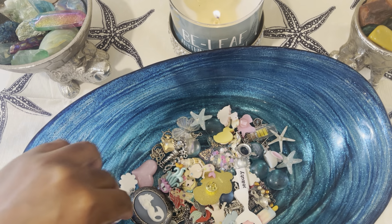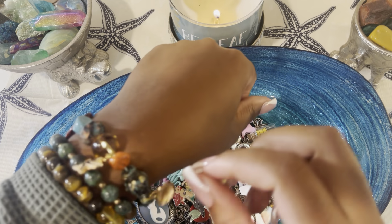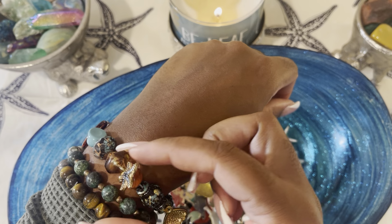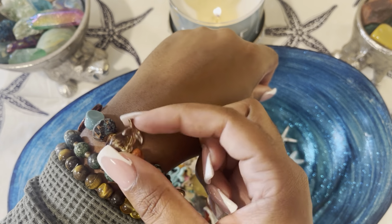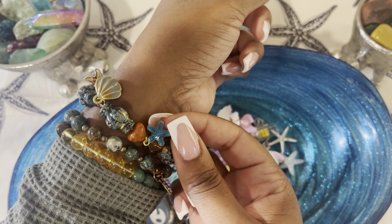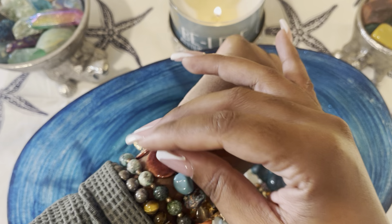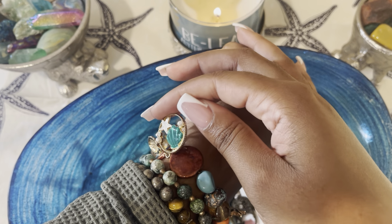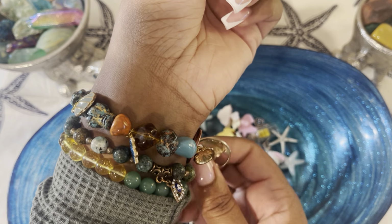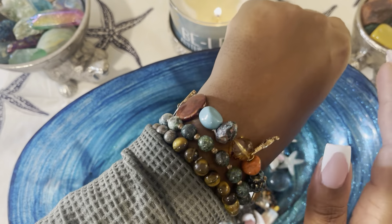Oh, another thing, I started making bracelets too, guys. So I made this little seashell. Since we're on the topic of mermaids, I made a bracelet. This one has seashells all over it, and you can kind of see that. So I started making little bracelets as well. So if you're interested in those bracelets, let me know. It's just something I like to do in my pastime.